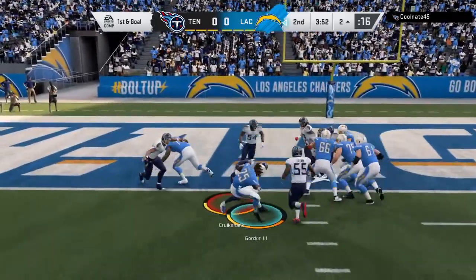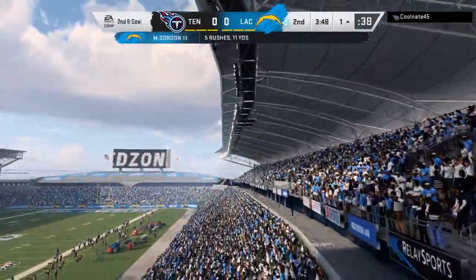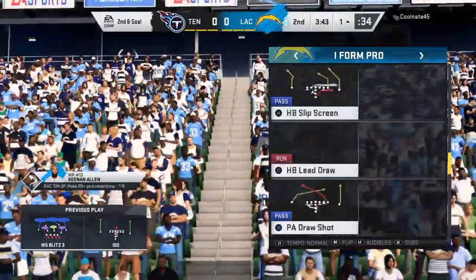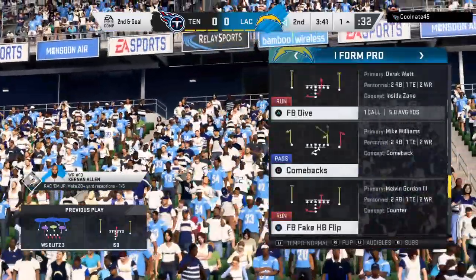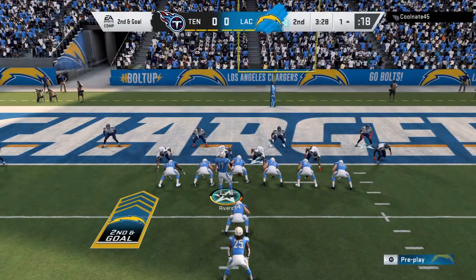They'll try and punch it in. Gordon. And he is not going to get through here on try number 1. They stop him at the goal line. Call it no gain, and it's going to be 2nd and goal. Another shot from the 1 on 2nd and goal.